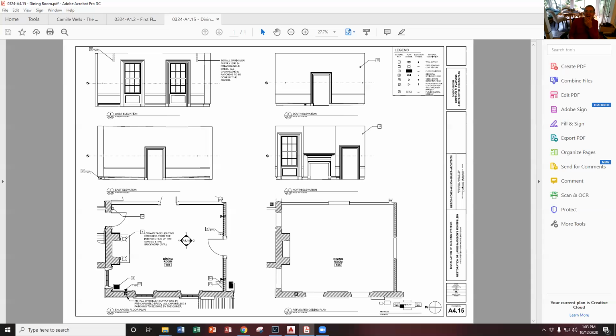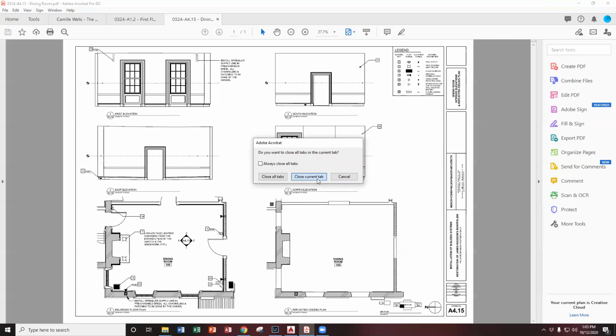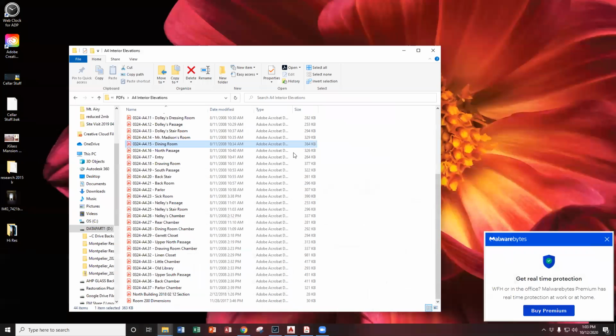Well, I guess for the CAD files, Jen, what you just showed me on your computer under documents, is that the most up to date? Is that the most current CAD file, or are there earlier ones that we should not use? These are the most up-to-date ones. These are all from the end of the restoration.